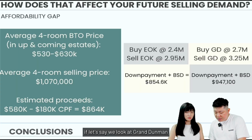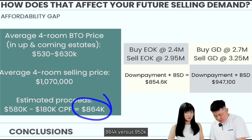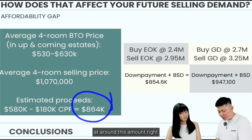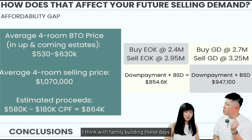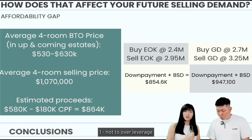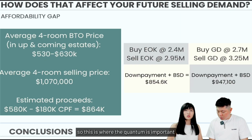Because another thing, if we look at Wen Diamond, if I buy at 2.7 and sell at 3.25, also making 500,000, you realize the down payment is around how much? Almost 950. Okay, 864 versus 950. Can I ask you, as a homeowner today, if you know that you have sold your house and you already have sales proceeds around this amount, will you be okay to pay an extra $100,000 for your next purchase, topping up from your own savings? I think with family building these days, with kids and all that, what we also want to take note of is, one, not to over leverage, and the other is not to dig into your savings so much here. So I think comfortably upgrading is good. So this is where the quantum is important.